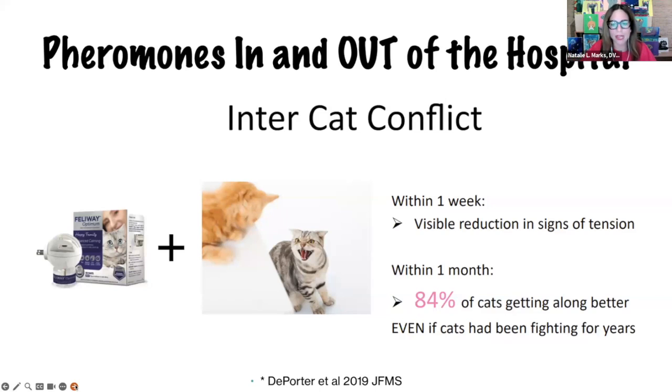Same thing with Feliway Optimum, very similar study that Dr. DePorter did just a few years ago, looking at this over a month's time in these homes. Within 1 week, there were visible signs of a reduction of tension, again, statistically significant. But within 1 month, this is so powerful: 84% of cats were getting along better, even if the cats had been fighting for years.